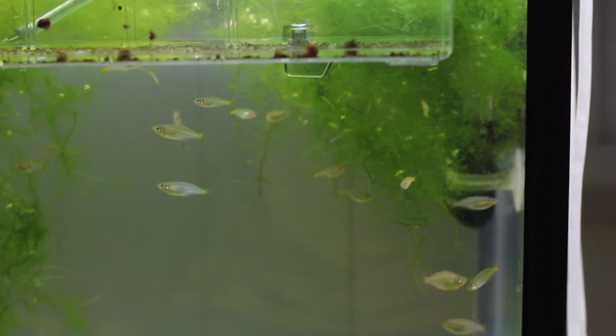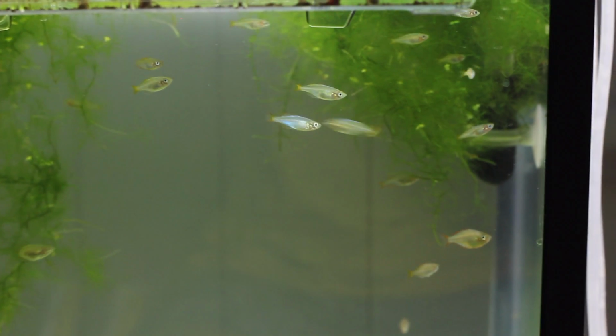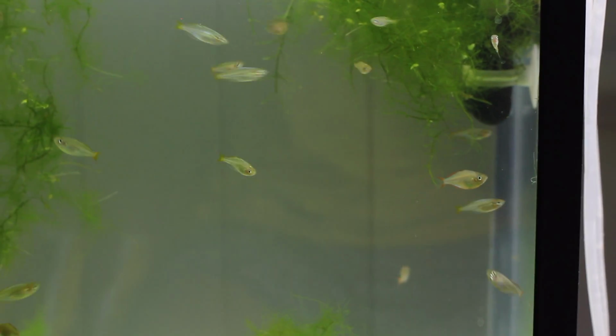They have this beautiful blue iridescent display, one of my favorite fish in the whole entire hobby. They stay really small. They school, which is the important thing in this video. They're a little bit more on the sensitive side. They can be a little bit more pricey as well in other areas of the world. Nonetheless, they're a really good schooling fish.